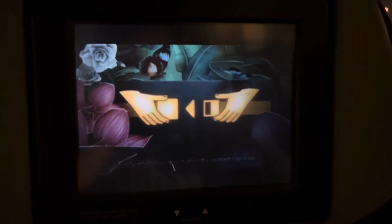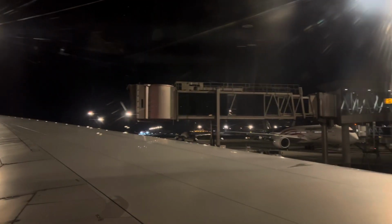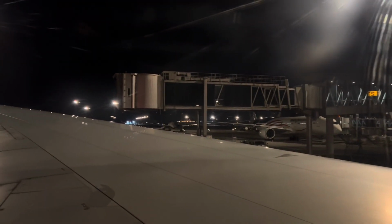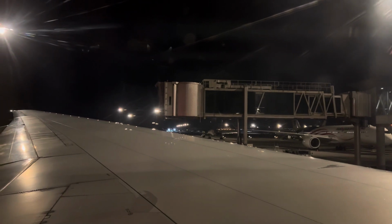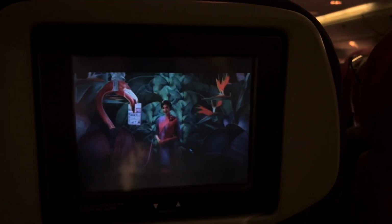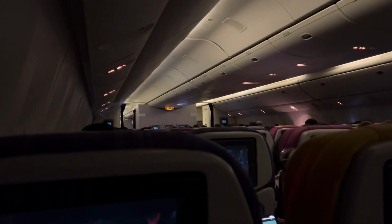Of course, the unique safety video was played, featuring a lot of floral designs. And it was soon time for us to taxi to takeoff, featuring of course the Malaysia Airlines A350 in the background with the Negaraku livery. The cabin lights were also dimmed, and since there was nothing much else to do, I decided to film around the cabin a little more.